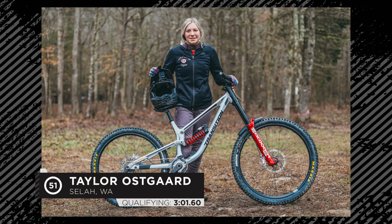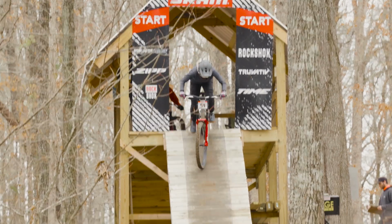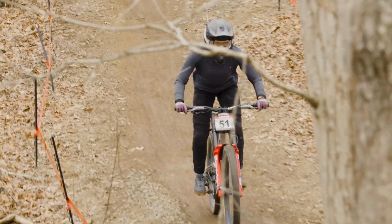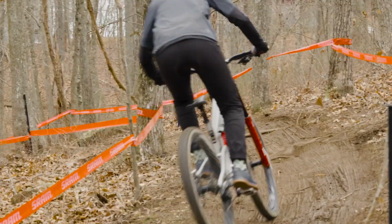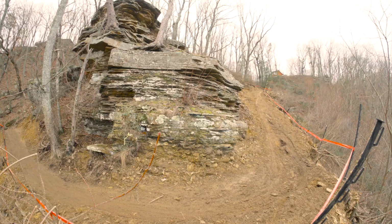Taylor Ostgaard will be the first of those final 2 riders. She seated second yesterday with a 3:01. She's out of Washington. And Drew, Taylor Ostgaard, I should say, is a rider that might have the most experience in this entire pro women's field as far as high-level racing, but she's still just 19 years old. That's a fact. And also being from Washington, these kind of damp and steep conditions with janky technical sections should not be strange to her at all.